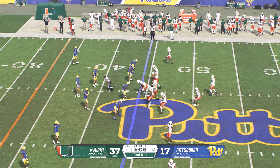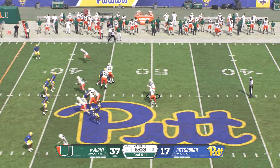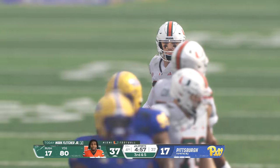Quickly behind the sticks here after the loss. 2nd down and 11. Trying to find room. It's Fletcher. Defense gets him down, but they'll take the gain on that play.